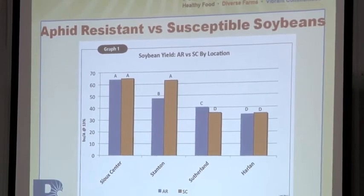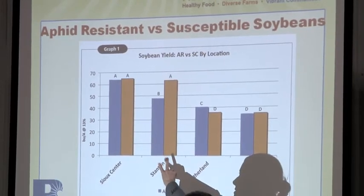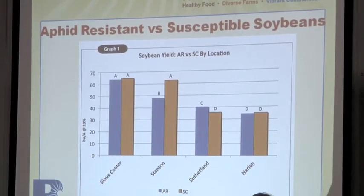And then Stanton dramatically reduced aphid resistant yield compared to the susceptible, but this is a comparison of GMO and non-GMO also.